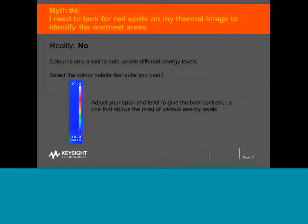Now again, I must remind you that the fundamentals of thermography are covered by a separate session, and if you have any further questions on the fundamentals, I would really encourage you to access the previous recording to have a clearer understanding of the fundamentals, so that some of these things that I'm sharing today would be more meaningful to you.